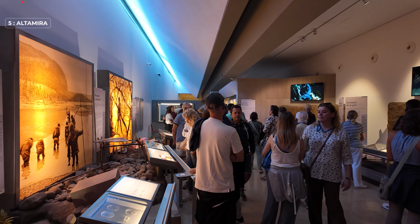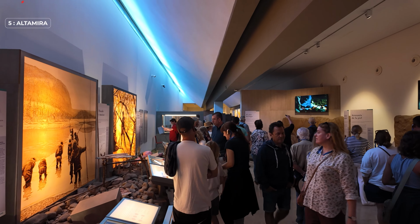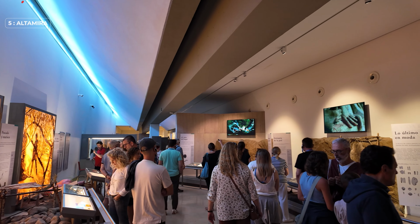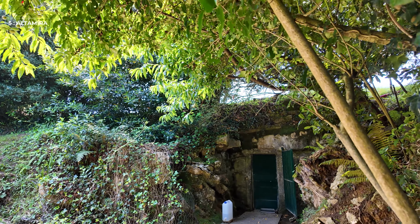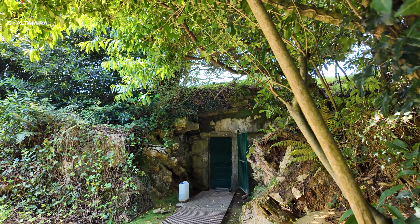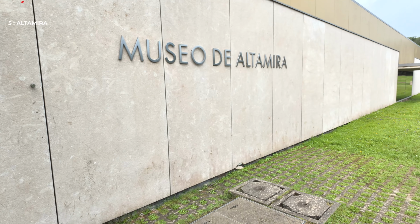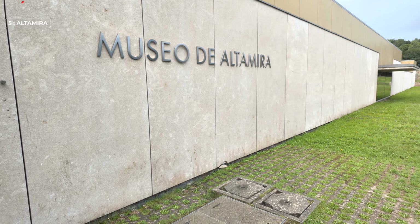The guide explained how these ancient people created art with natural pigments and animal fat lamps. Apparently, there is a waiting list of 20 years to access the real cave. This is one of the most visited spots in the north of Spain and is a must visit.